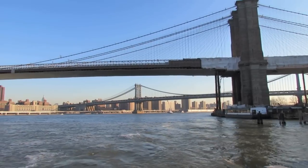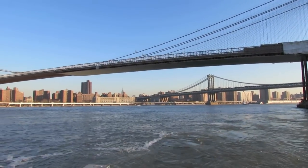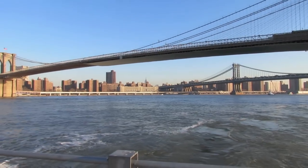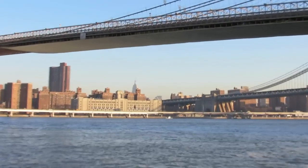Here you can clearly see how quickly the East River current is moving. I'll zoom in for a close-up view of the Empire State Building.